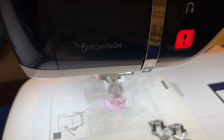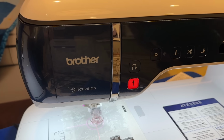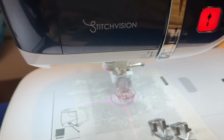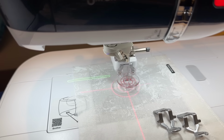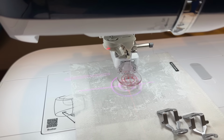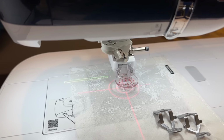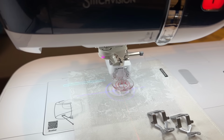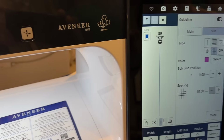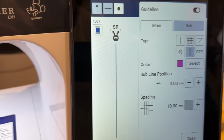You see it just barely popping in there. It's coming back. There it is, adjusting the size. When you adjust the size, it goes on and off. Let's zoom in on there. We're taking a video of this, so it's not as easy to see, but it's brilliant. You've got the different colors. You've got all different types of guidelines that could make it so that your quilting is going to be more accurate.